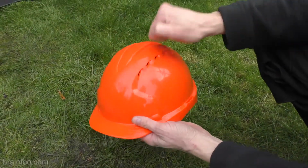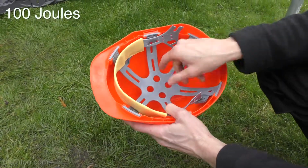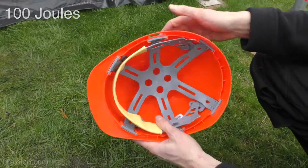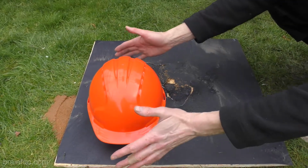New York City, builders in hard hats could happen. Again, rated at about 100 joules, but rather than foam protection, we have this suspended plastic webbing. Better or worse? Place your bets now.